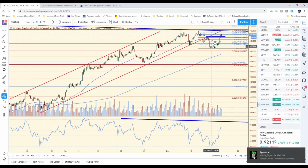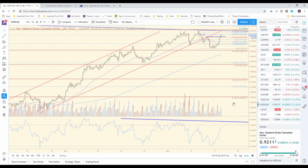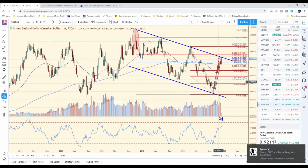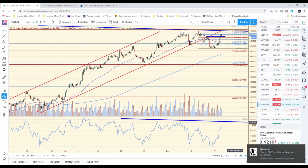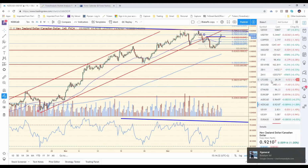I mean, we can obviously make it all the way to 92.50 without much of an issue, and I hope we don't make it all the way up there. I'm just pointing out that it is entirely possible. I might widen my stops again and just kind of give it some leeway. But the Kiwi continues to be really strong.